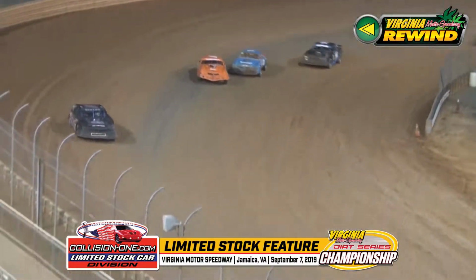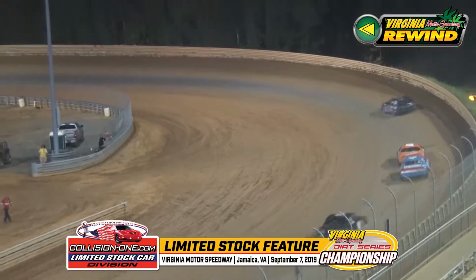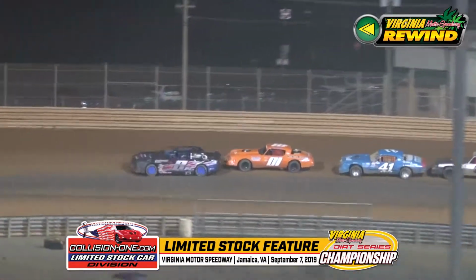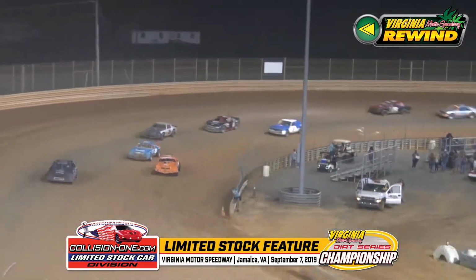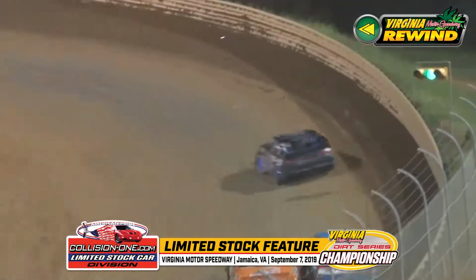James Gibbons coming into tonight as your points leader with a 26-point gap between him and Corey Bradley. And we got one car around in turn 3 and 4. Caution flag waves. Coming through 4, Gibbons back on the gas, coming out of 4. We are back underway here at Virginia Motor Speedway, here at Collision 1 Championship night.